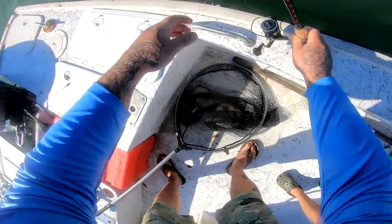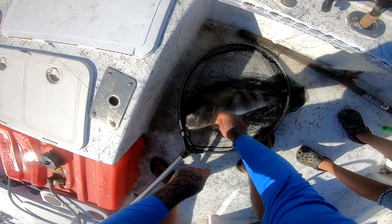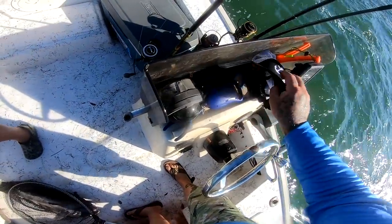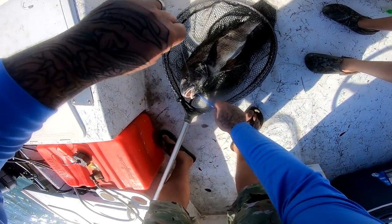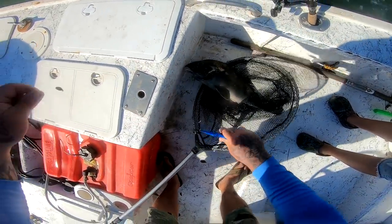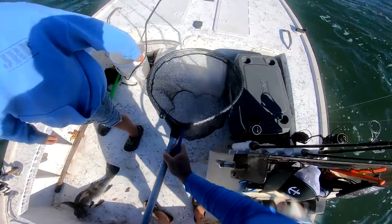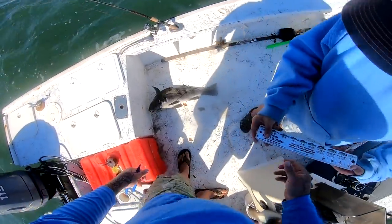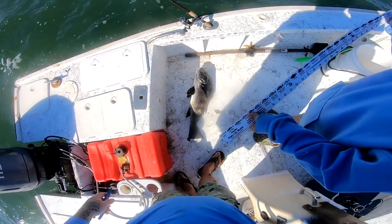Woo! Lordy. I'll take a picture. Yeah, we'll definitely take a picture with him. I got a blister forming on my hand. Woo! Alright, kid, they are biting now. Alright, man, that's a nice fish. He's a chunky monkey. Here, I'm gonna grab the thing, see if he's, once you measure him, see if he's over 24. He's definitely over 24.